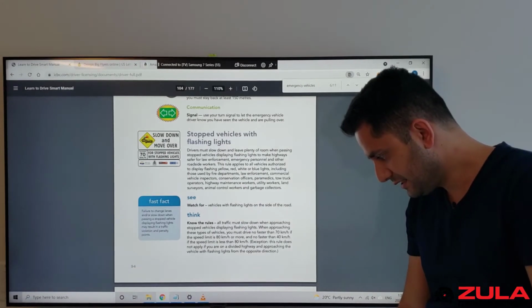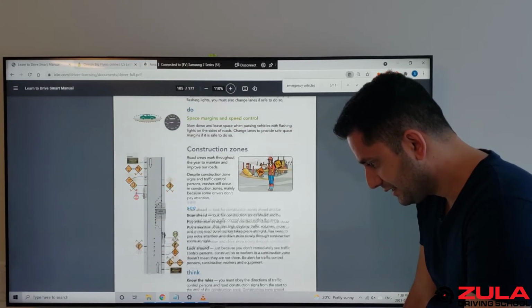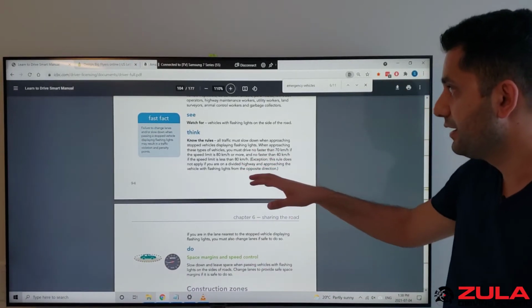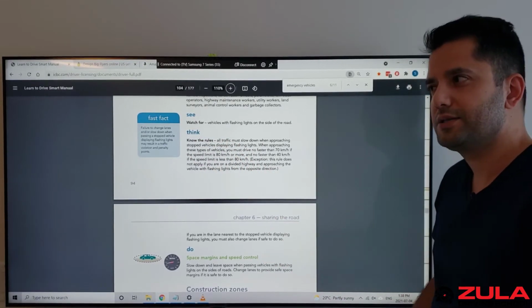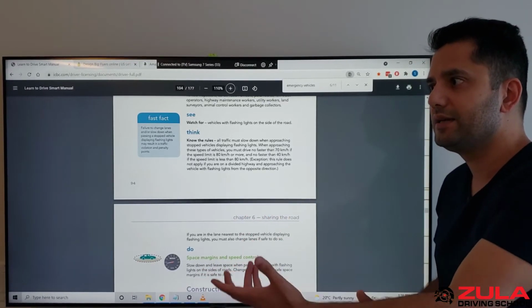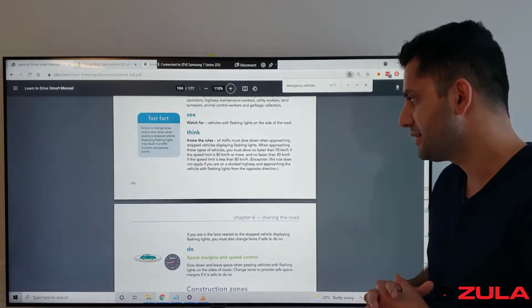It says, see, think, and do, right? So you can't just be reacting to scenarios. You need to watch for those vehicles with the flashing lights on the side of the road, and then you need to know the rules. So you need to know, okay, right now is not a good time. Yes, I want to continue, but we're not going to just sit and park our car behind a vehicle that is being dealt with by the police. But if there is oncoming traffic, we don't want to cut in front of them and then proceed.